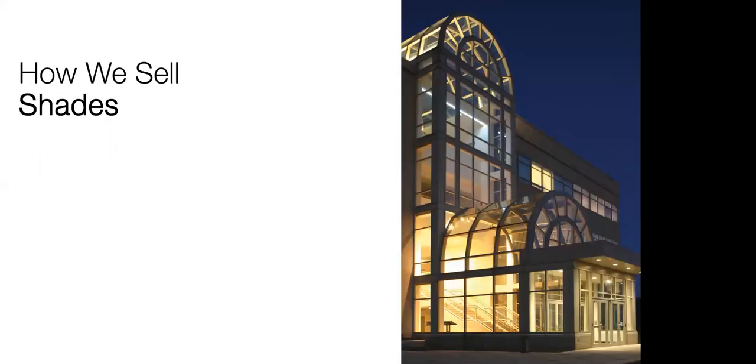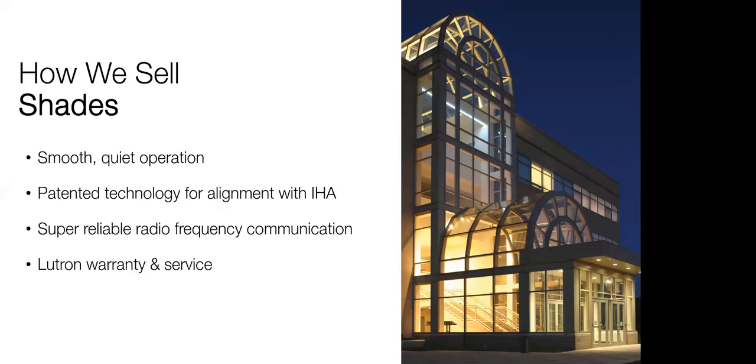Okay, so let's talk a little bit about how we sell shades. As Lutron providers, we have a tendency to rely on the technical capabilities of the solution itself. So if I asked all of you to think about what you talk about when you're telling a client about how you need to have Lutron shades, what do you tell them? I know this is the stuff you tell them, guys.